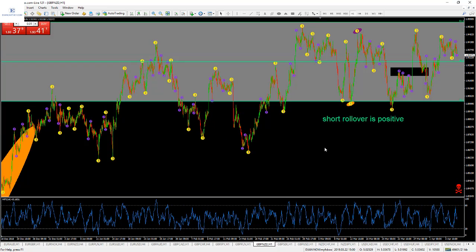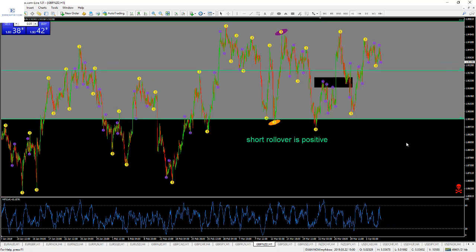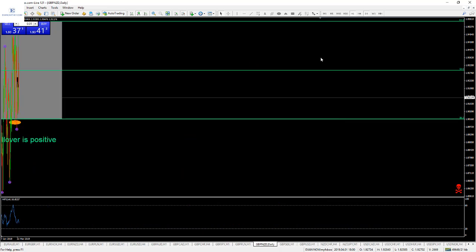GBPNZD. This has a bigger setup on the daily chart. Here for the short setup, we're just waiting for a move down right here. All the other 1 hour short setups have got filled right there. Let's switch to daily chart real quick, see what that looks like.